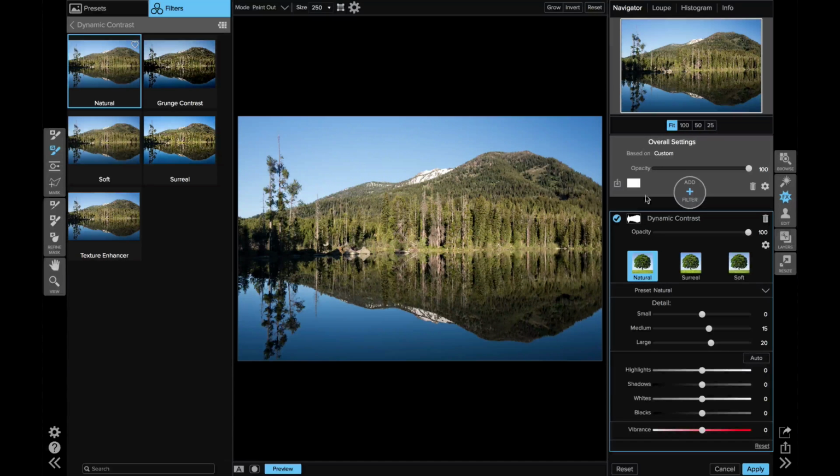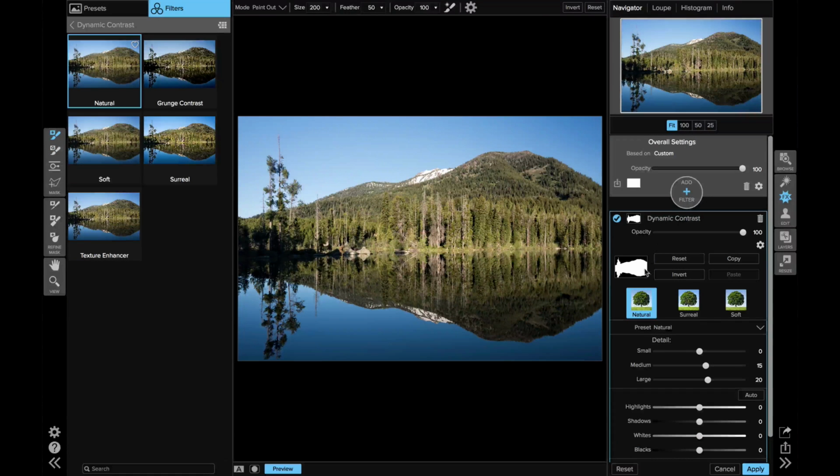Okay, so now if you look at the mask, you can see it kind of looks like a fish. You can see there's black above and below the actual mountain and the trees. If I click on the mask, you can see I can invert it, reset it, copy it, and let's actually do a preview of that. You can see where ON1 automatically made the mask. Now, I can fine tune this mask by using the different tools, for example the chisel mask, the refine brush, and so on. I can fine tune that even more.